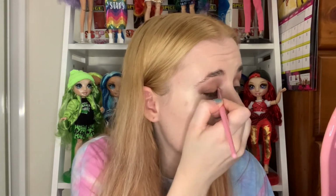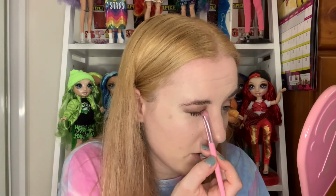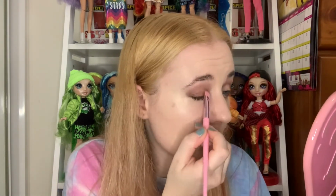And then I make sure to use it on the inner corner, blend it all the way through. And then I'll go under my lower lash a little bit here in the inner corner, like that. Do the same on the other eye. So just using it, it just comes out really light, but it just gives your lid that little bit of shimmer and shadow that you would need.